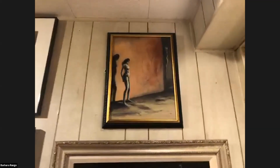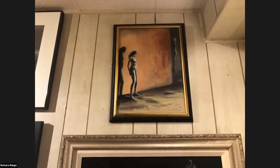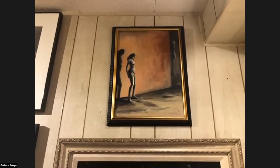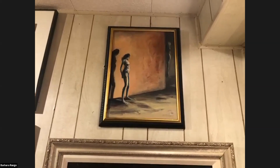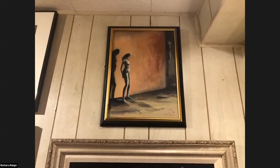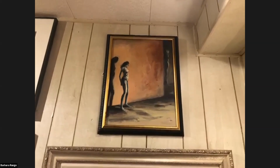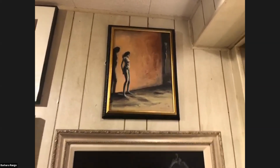And then this one up here is a painting. It's an oil of one of my co-artist students that we shared time together. And I painted this the day I heard she passed. So those are very special to me. Yes. So there we go.